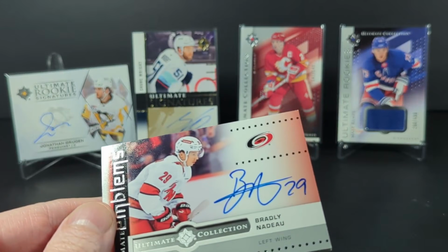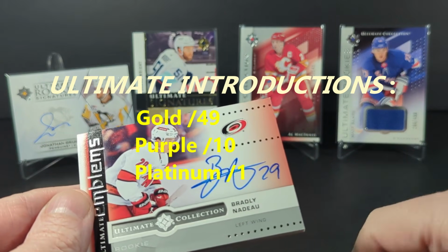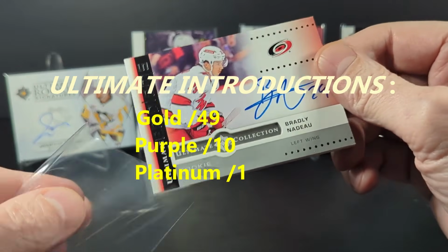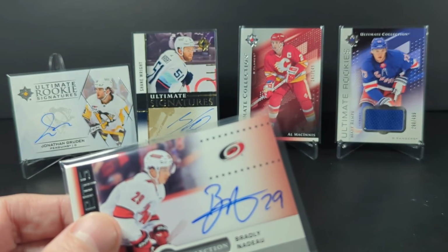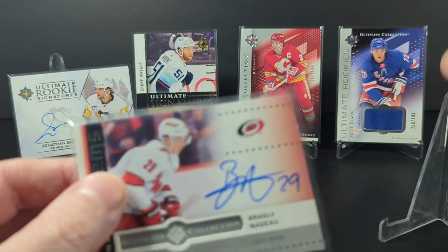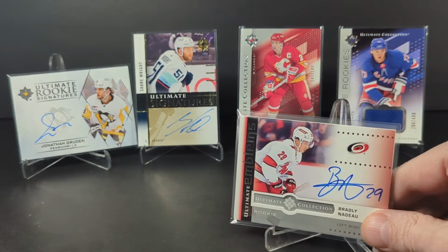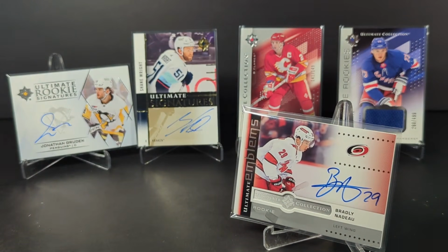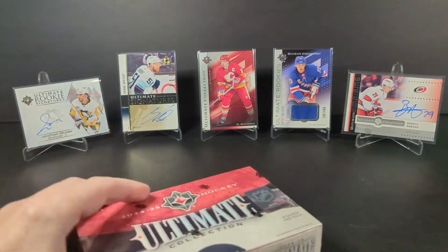There's gold parallels of these. I think there's platinums as well. I'm not sure. I think there's more than just gold parallels. But Nadeau, we'll see how his career turns out. Pulled a lot of his stuff last year. There we go. I got an extra hit in the box for my first box. 5 cards in one pack. Nothing too major in that box, but it was a good fun way to start with a 5-card box.